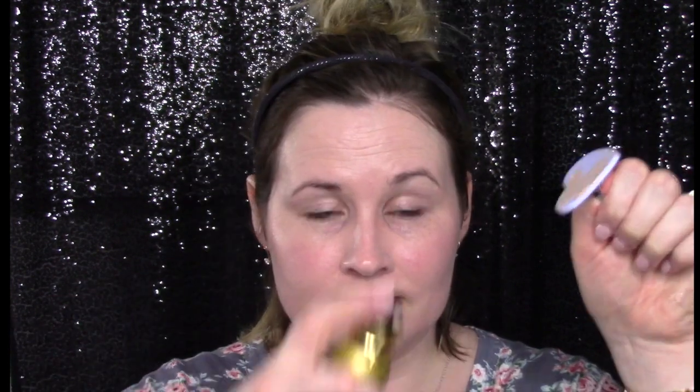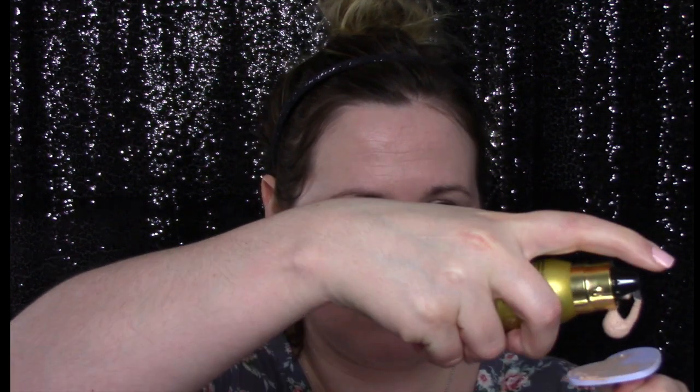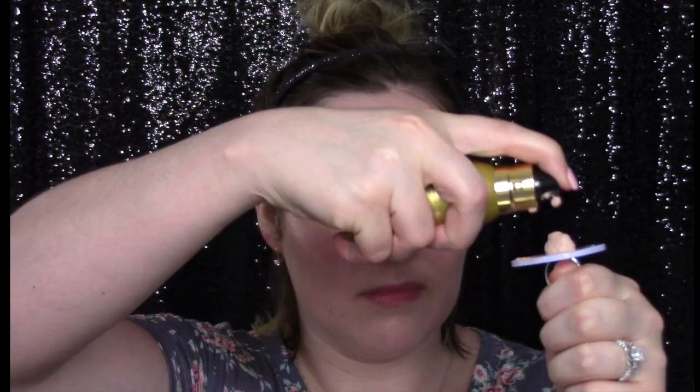Just putting that on with my Sephora Pro foundation brush. Blending it out with that before I go in with my beauty blender. And I guess I need a little bit more because my cheeks, the redness is still showing through quite a bit. Just going to build it up a little bit just on my cheeks.